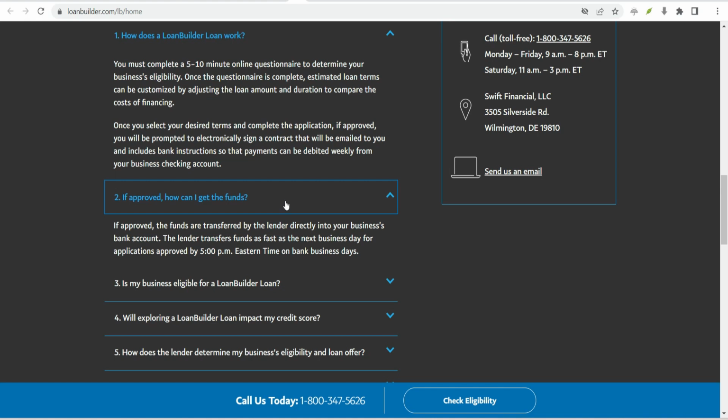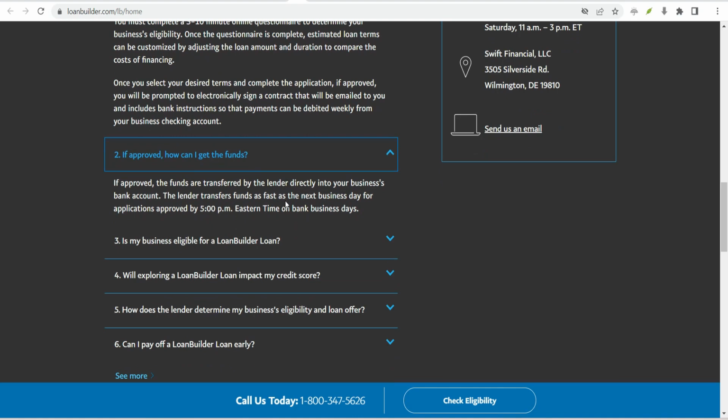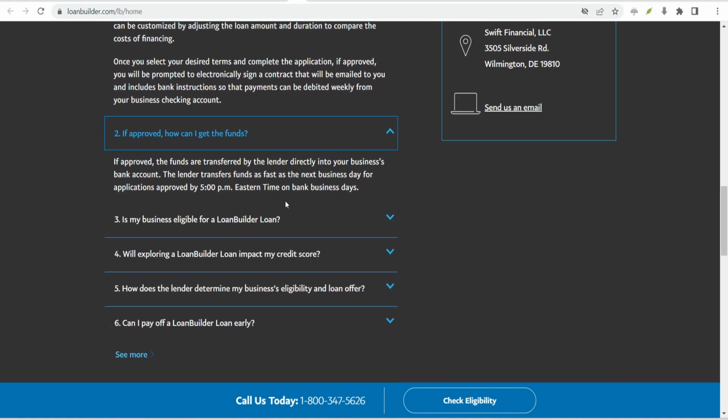With terms of up to 52 weeks, LoanBuilder is considered short-term financing. Most sources of short-term funding typically distribute smaller amounts, e.g. up to $250,000. LoanBuilder, on the other hand, offers up to $500,000. This makes LoanBuilder ideal for businesses that quickly need large amounts of cash, which is a prevalent scenario in the small business world. And unlike other short-term lenders, LoanBuilder allows you to customize your borrowing amount and terms.